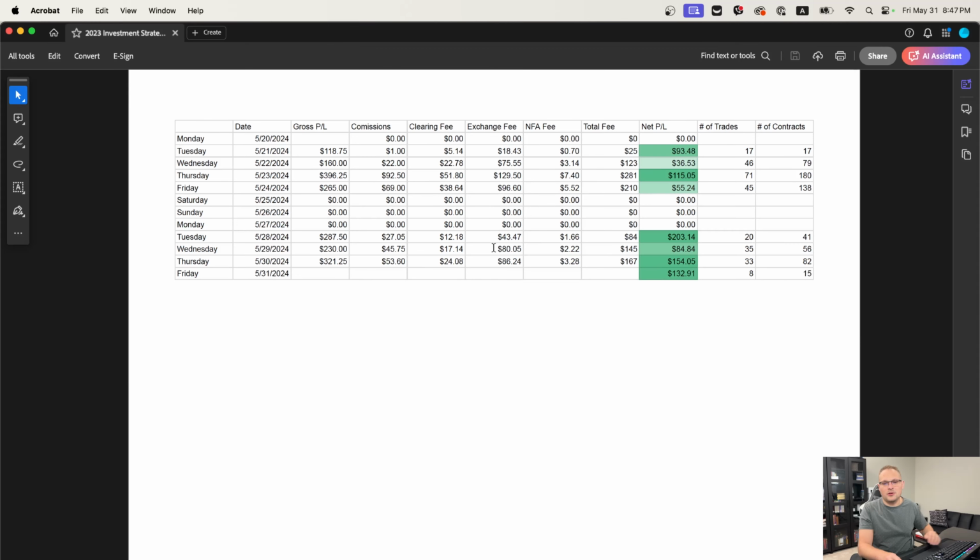So let me break that down again. When I was trading a lot of contracts, even if they're micro e-mini contracts, if I was trading 5 contracts at a time, that would actually add up to quite a bit of commissions.